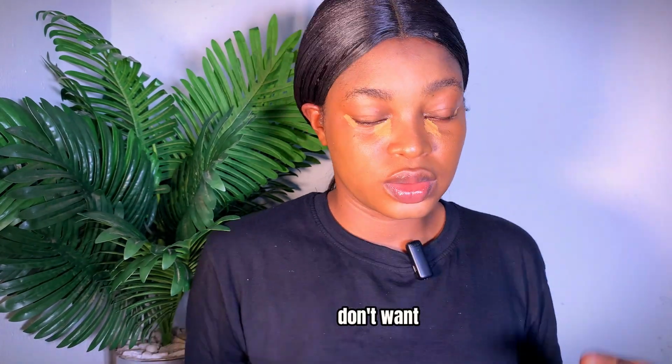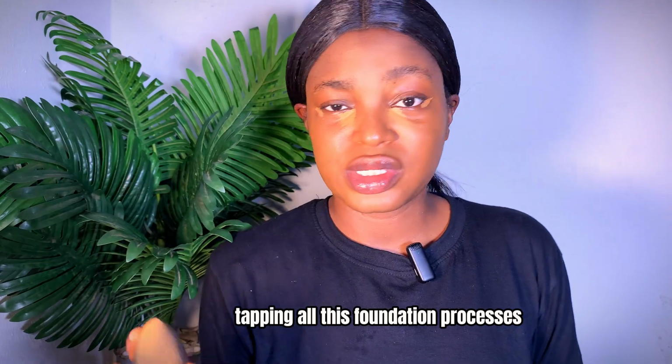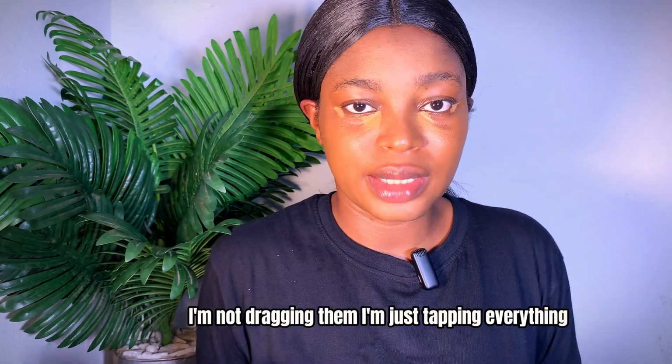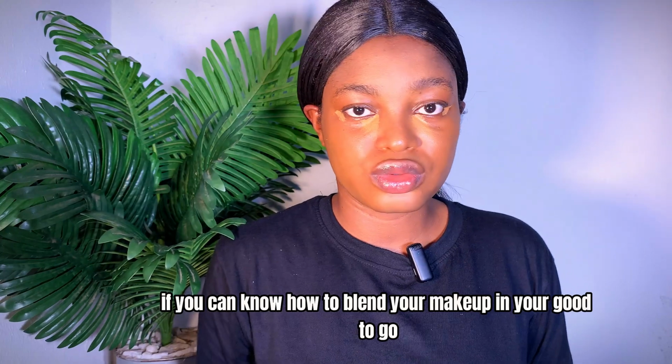Normally I use a really light concealer to do this, but because of this tutorial I don't want to get complicated, so I'm using this one that looks like a shade lighter than me, so that you can see how it's blending. For this side, you just want to tap it in. All these foundation and concealer processes I'm doing, I'm not dragging them, I'm just tapping everything. That's how to blend your makeup. If you know how to blend your makeup, then you're good to go.